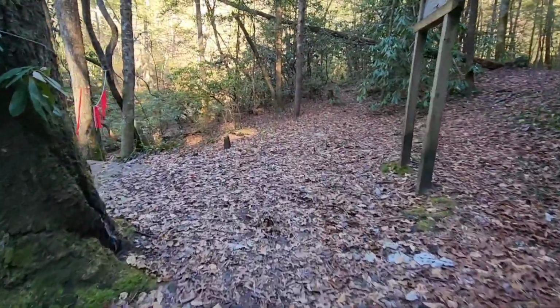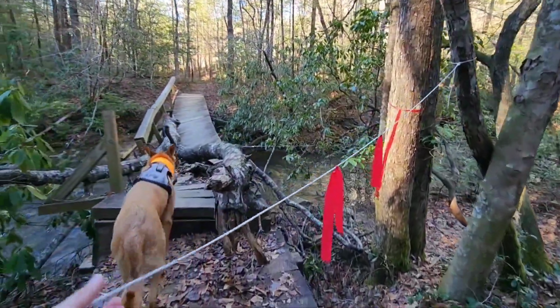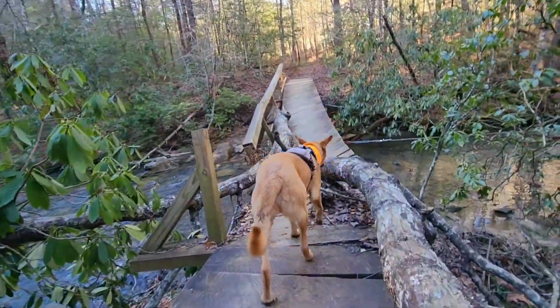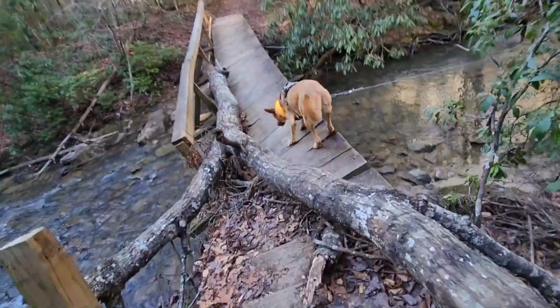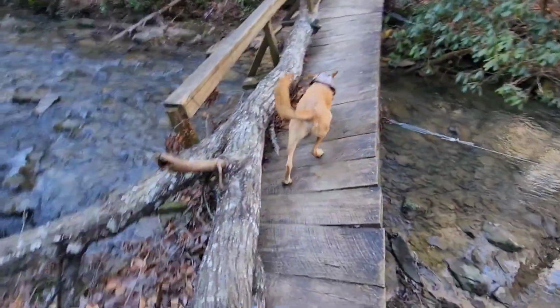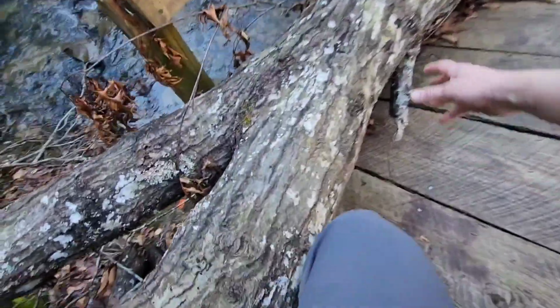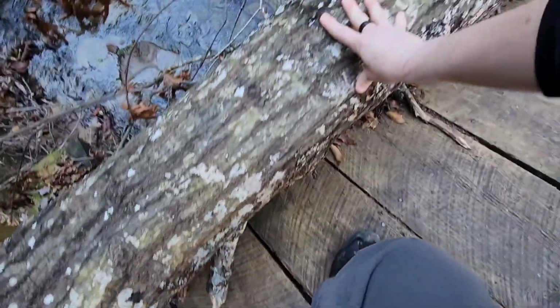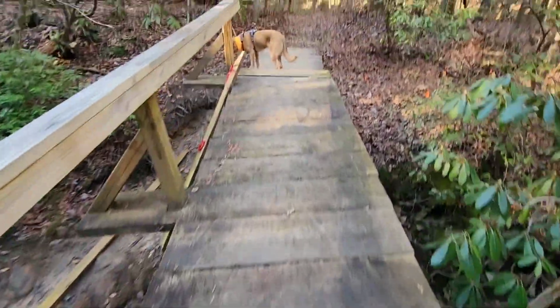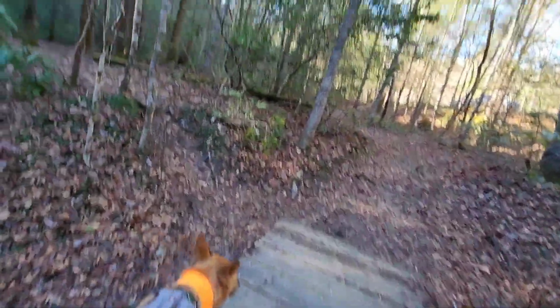All right, now we're coming back up on the damaged footbridge, crossing Dog Slaughter Creek. We'll let Kane go first here. And we'll shimmy our way across here also. Not bad. Gotta have pretty decent balance, but it's doable.